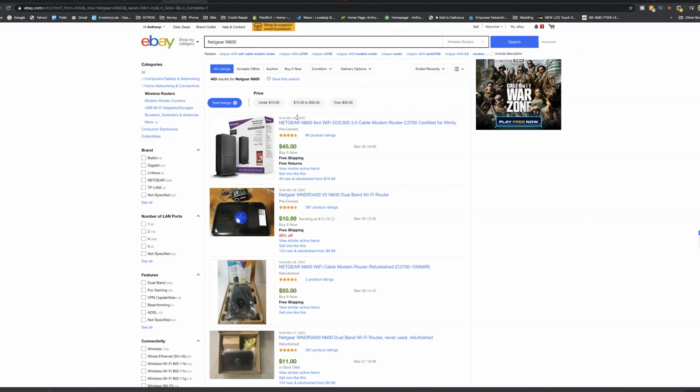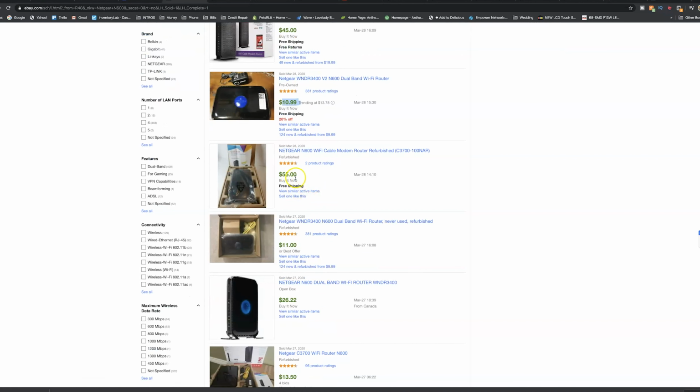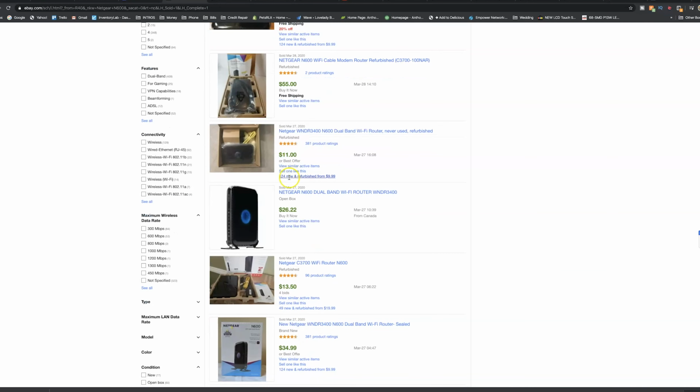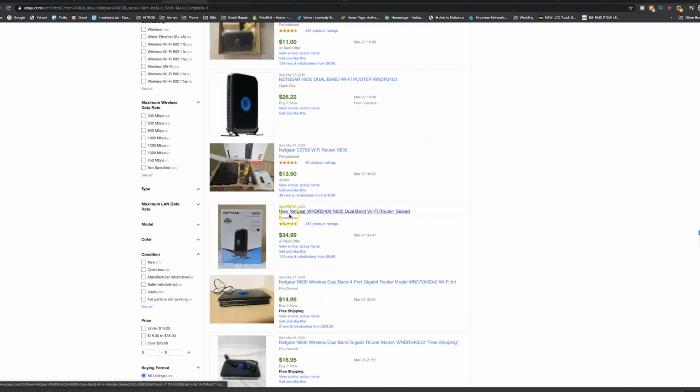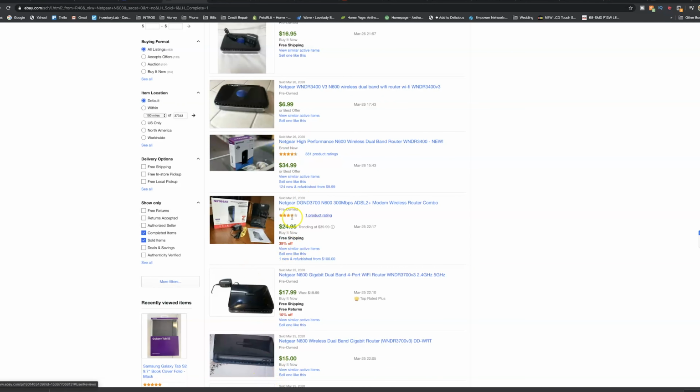So today is March 28, 2020. One sold today for $45. One sold today also for $10.99 in pre-owned condition. These two are different models, so that's why one of them was a little bit higher than the other one. This is the exact model that I have, $55. There's one here for $11, one for $26, one for $13. So this tells you what the average going price for something is, so you don't have to guess. You can look on here and see what actually sold and when it sold.